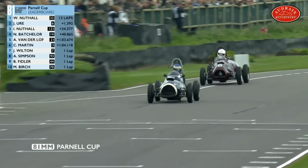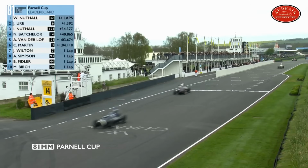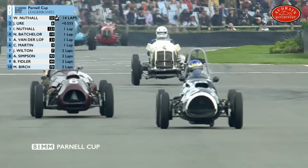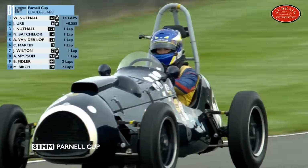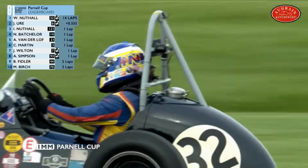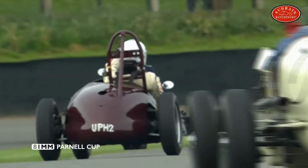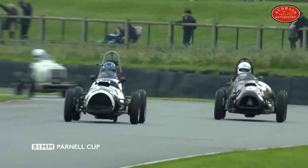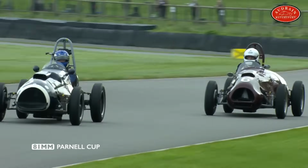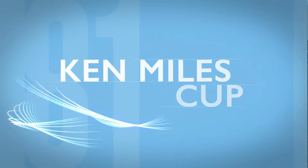The checkered flag didn't come out. It will now be out and waving. Will Nuttall will take the flag and will take the win. But he nearly lost it at the end. Half a second between Will Nuttall and John Muir. The two Coopers fighting it out all race long. But in the end, it is 3 Parnell Cup wins for Will Nuttall. John Muir second. It's a Cooper 1-2. Ian Nuttall makes it a Cooper 1-2-3 in third.